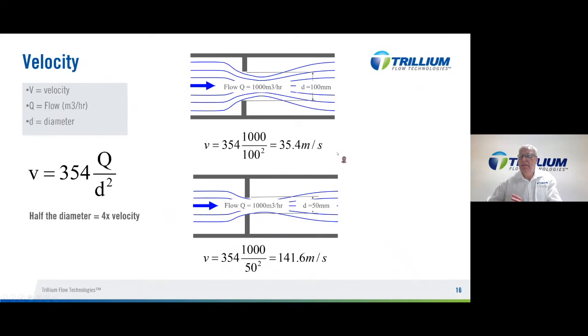Again, thinking more in depth about velocity, if I take this simple calculation here, what we have is a flow rate of 1,000 meters cubed an hour. We have a diameter of 100 millimeters. And based on that, we can calculate the velocity of the fluid as 35.4 meters per second. If I halve that diameter to 50 millimeters, then the effect on velocity is tremendous. So the velocity goes up by a factor of 4 based on simply reducing the diameter by half.